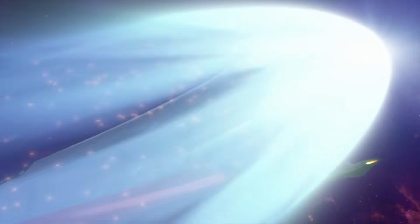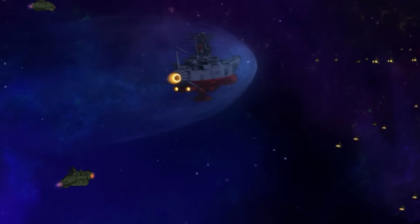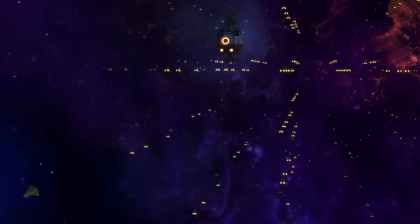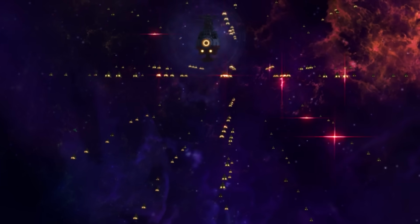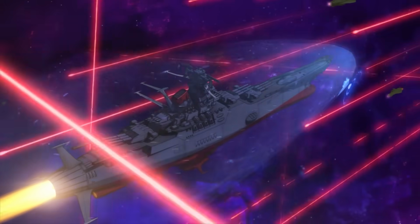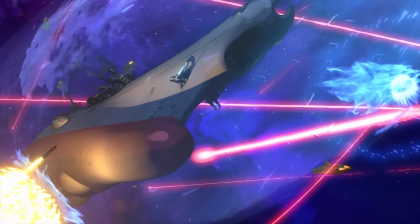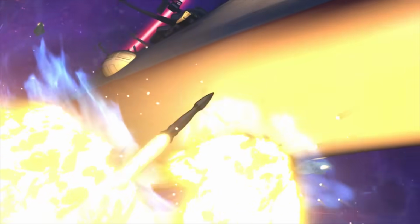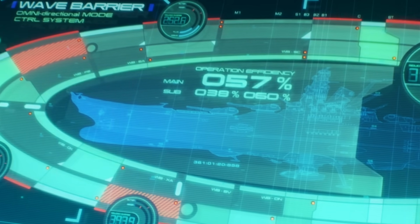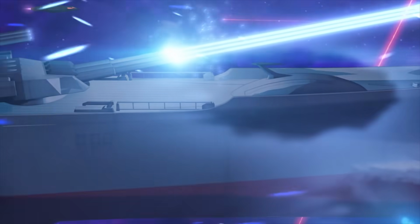The wave motion energy generated by the Yamato's engine also makes up its defensive capabilities in the form of the wave motion shield. The energy generated by the engine can be diverted to form a space-time bubble around the ship's exterior, allowing it to sustain all manner of incoming fire and damage. The use of these shields, however, is extremely draining and can only be used for short periods of time under sustained fire, but their effectiveness whilst it does so allows the Yamato to single-handedly stand toe-to-toe with entire fleets of enemy vessels.